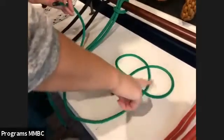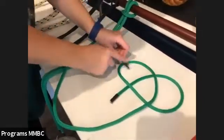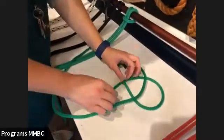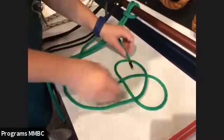So we're doing it again. That's the thing about knots, though. It's like learning and relearning and trying it out. Exactly. Practice, practice, practice. A lot of sailors, you'll see them, they can tie knots single-handedly.